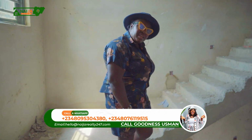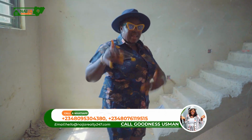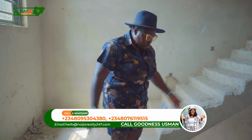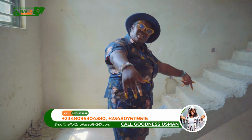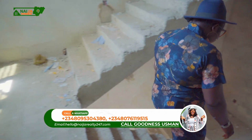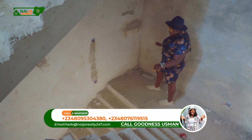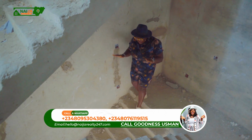So again, I'm going to now use this particular stairway. Remember, I could use the other wing if I want, but I choose to use this so that I can show this to you guys. So hey, let's use the staircase together and go down to the ground floor and then see what's happening at the entire project, shall we? So easy.